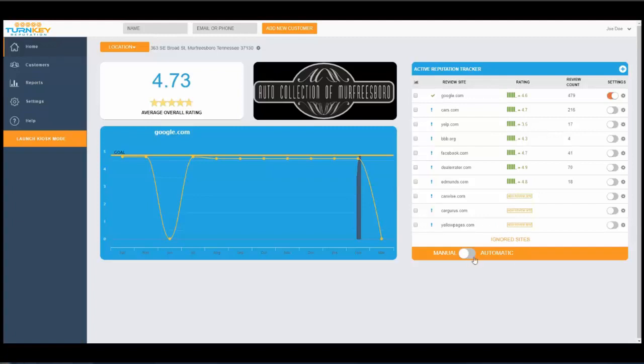If they turned it on automatic, what the system does is it looks at all the sites, how they rank on Google, and would send reviews to anything below a 4 rating. So in this case, if we turn it on automatic, it would start sending it to Yelp to get that up to 4, and then turn around and start to go back to the other sites. A lot of people do manual and know what sites they want to put it on, but that's the power of the system. We make it very cool.